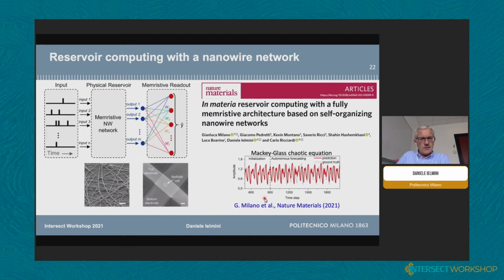And this concept was later extended to make some kind of real computation, such as reservoir computing, where you take some kind of spatio-temporal pattern, you stimulate your memristive nanowire network, and the output is then fed into a readout network, which is made of conventional non-volatile RRAM. And this can be used for reservoir computing, which means encoding and recognition of particular spatio-temporal patterns. For instance, this is one example where we use this concept to learn and predict a relatively complex equation, which is the Mackey-Glass chaotic equation, which is a typical benchmark for this type of problem.